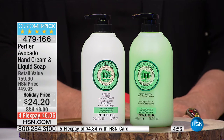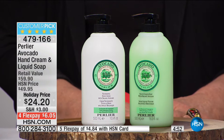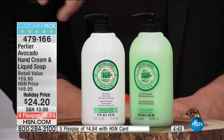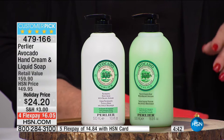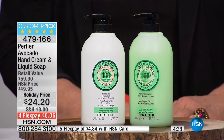Because especially in the kitchen, if you're going to keep this there, you're washing your hands all the time. This liquid soap is so gentle, you could use it on your face if you wanted to. So that's how gentle that liquid soap is. And the hand cream is so nourishing, and the avocado oil is so powerful that you are getting the best one-two punch. That's all there is to it. And at this price, get one for every single bathroom.